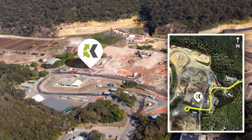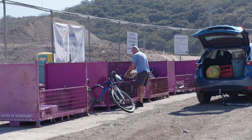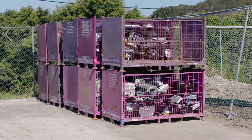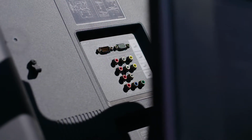Next stop is the household problem waste drop-off area. Here you can recycle problem wastes including e-waste, lead-acid batteries, motor oil and paint. This stuff's called problem waste for a reason. It can cause real problems when it goes to landfill. But the good news here is that your problem waste can enjoy a new life through recycling.